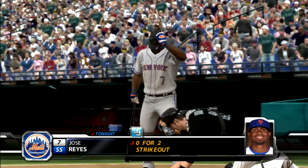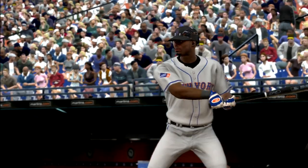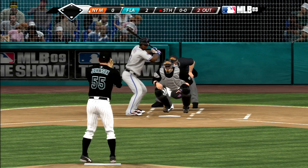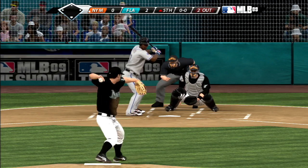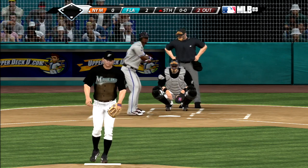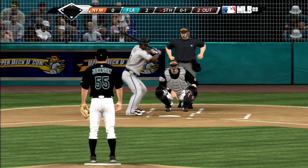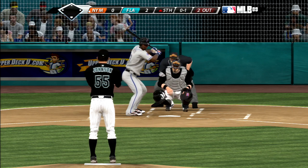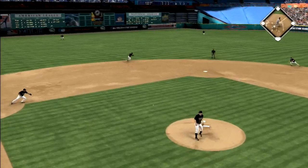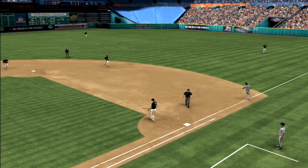So it's back to the top of the order now, and stepping in is the shortstop, Jose Reyes. Here's the first pitch to him. Right there for strike 1. And sometimes when you're a leadoff hitter, go ahead and take a pitch. Let your pitcher catch his breath for a second. Now the 0-1 is swung on and bounced to the shortstop, Ramirez. Throw to first in plenty of time, and the side is retired.